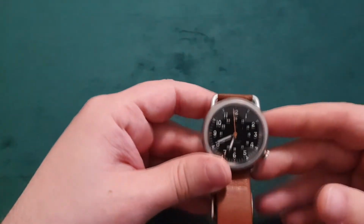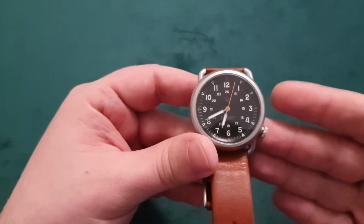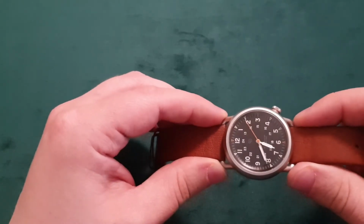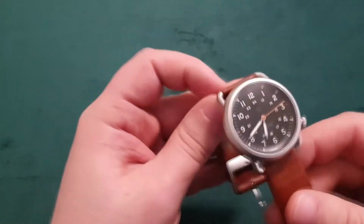Anyways, to return to the front of the watch, we have a very small, very light case. Now, I don't have a scale, so I can't tell you exactly how much this weighs. I'm sure you can look it up on the website itself, but it feels like almost nothing on the wrist. It is very lightweight, and I really like it.